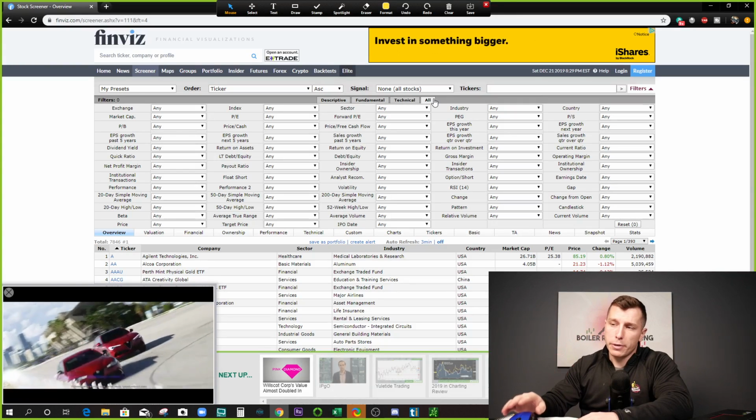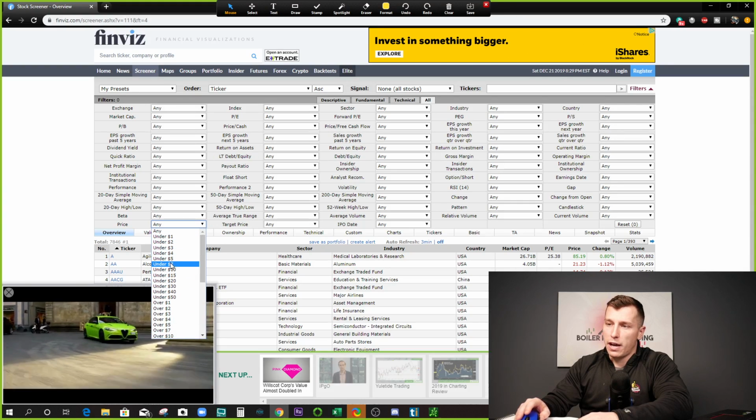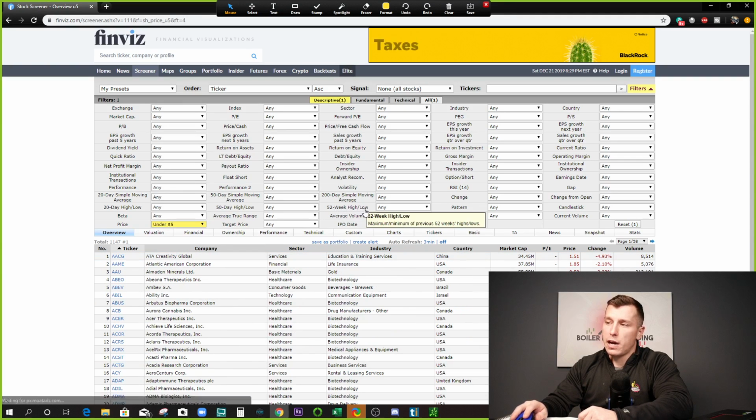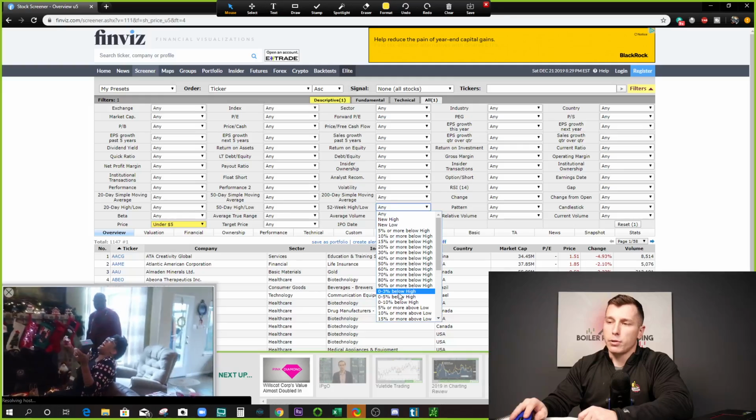The first category is price. We're going to click price under $5. Next category is 52-week high and low. We're going to click this and go to 0 to 3% below the high.